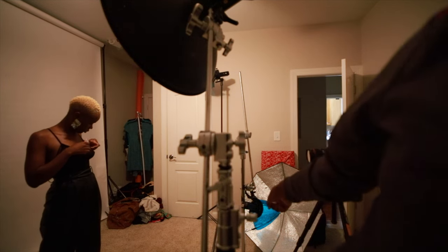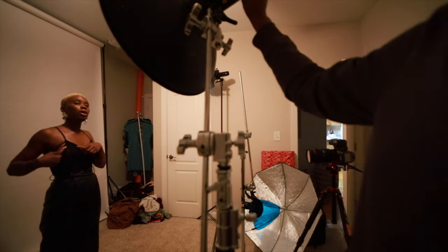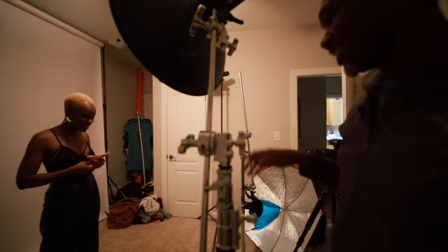this light down here, which is basically filling in some of the shadows on the bottom part of our subject. Then we have our main light here, which is the AD400.